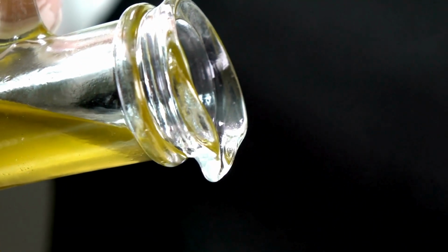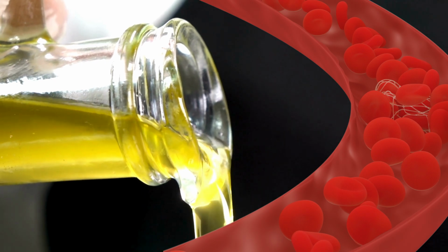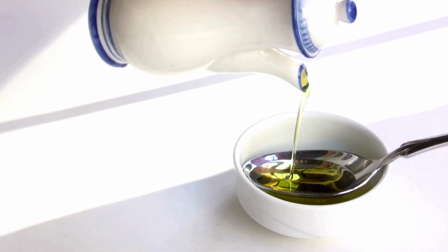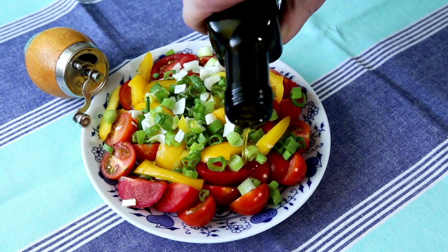Research has consistently shown that swapping out saturated fats, like butter or margarine, for olive oil can lead to better cholesterol numbers and improved blood vessel function. You don't need much to see the benefits. Just 1 to 2 tablespoons a day can make a noticeable difference. Use it in salad dressings, drizzle it over roasted vegetables, or use it for low-heat cooking.